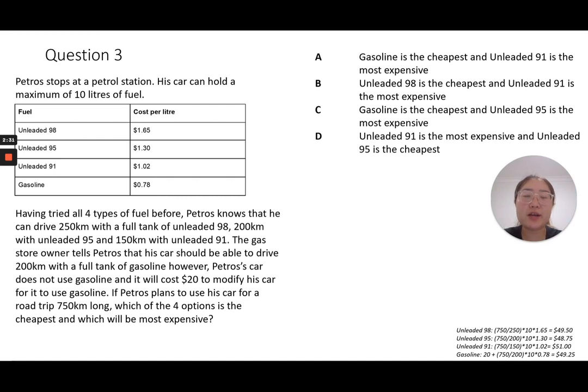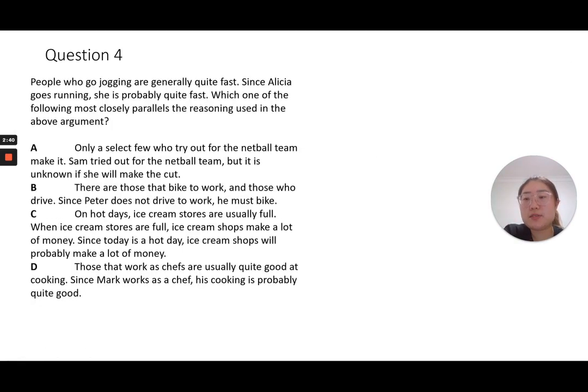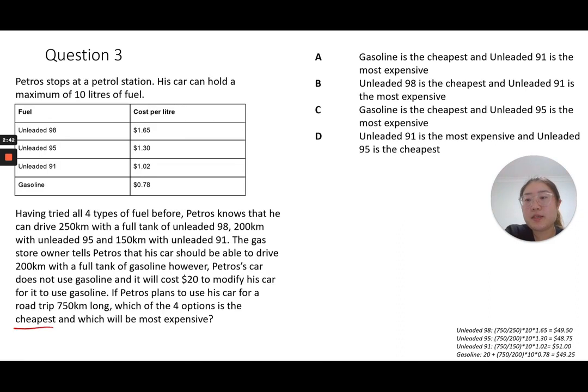But I'm going to show you how to solve this out. So we have 4 different types of fuel, and we want to think about which one is the cheapest and which one's going to be the most expensive. I've given you the actual solutions down here. I'm just going to work out one of them so you guys can see how to work it out. Let's try for unleaded 98. We find where unleaded 98 is, and it's here.